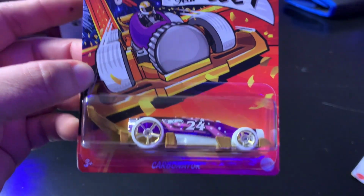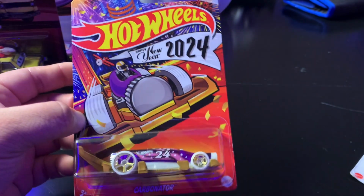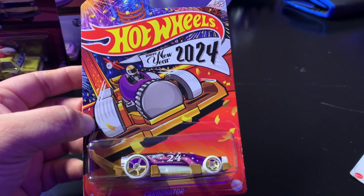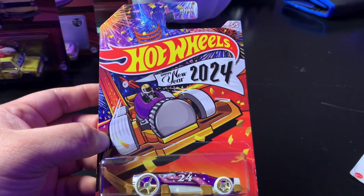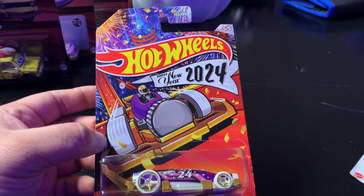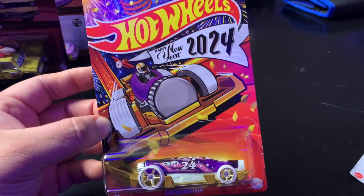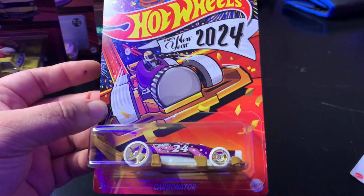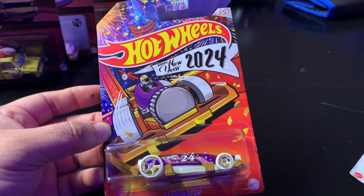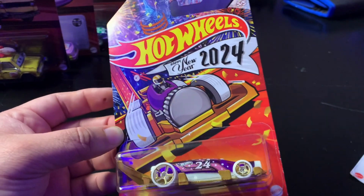And I've been getting these for years. The people told me it came out in October. I was lucky to find one probably at the end of December. So I got a couple because I give some to my sister and stuff. But it's a great casting, great car. I love to get these every year, so I can't wait to get the 2025 one.